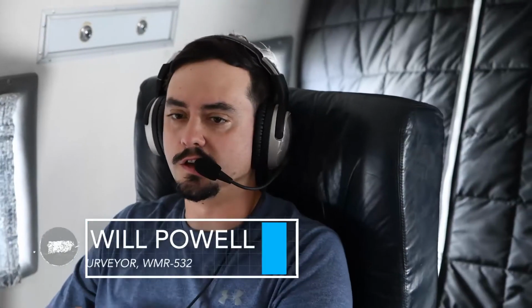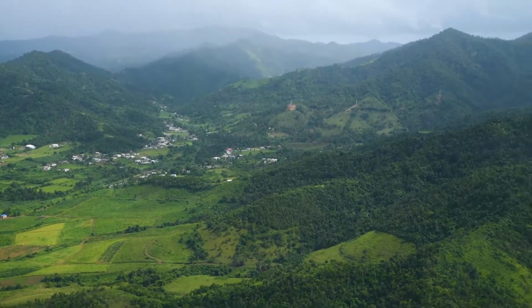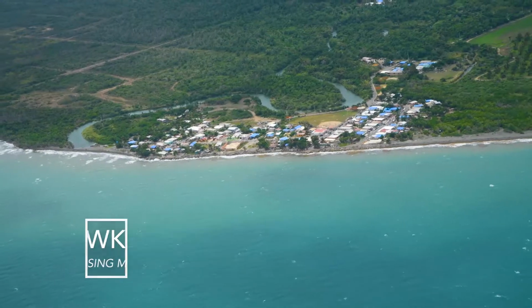We just surveyed a lot of this area just a few years ago. Comparing the data we collect now with the historical data will give us a good indication of how much the storm impacted the beachfront. Well, bathymetric Lidar can acquire data over a large area at a very short period of time.